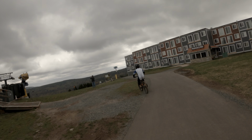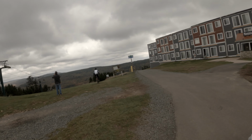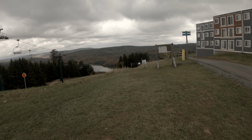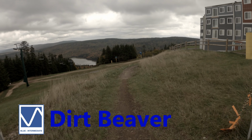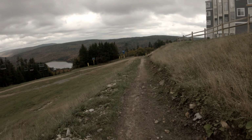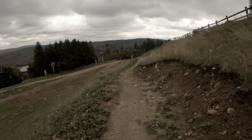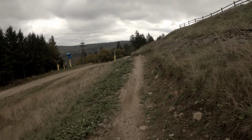Okay, the entrance to Dirt Beaver is just to the right here of the lift. As you can see, Aiden rushing off into it. Just takes off flying. Snowshoe recently announced the opening of this trail a few weeks ago before we rode it. I think different parts have been open for a while.